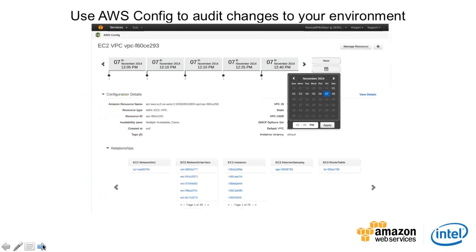AWS Config was a service that we announced at re:Invent last year. It will give you a visual history of things that have changed inside your VPC. If you look at this screenshot on the screen, you can see on the 7th of November, there were 6 changes to this particular VPC. So every time that you make a change, it will give you a timeline history of what changed, who did it, and what IP they came from.